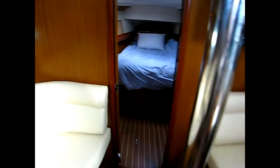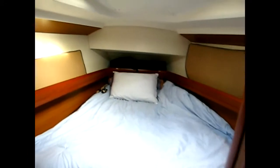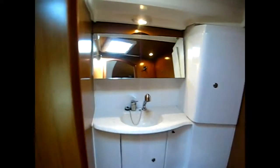And moving forward, the forward cabin is not just a little tight V-berth, it has a large amount of space here. You'll find on a lot of boats with a V-berth in the size range that there's very little space in front of the bed to get dressed and getting out of bed, that kind of thing. This has a generous amount of space, nice big V-berth, plenty of headroom, nice hatch with a dorade, plenty of space and light, and then it has its own ensuite shower and toilet.